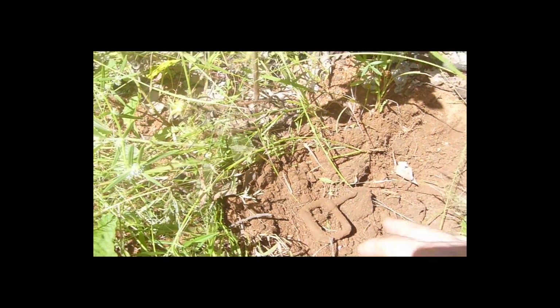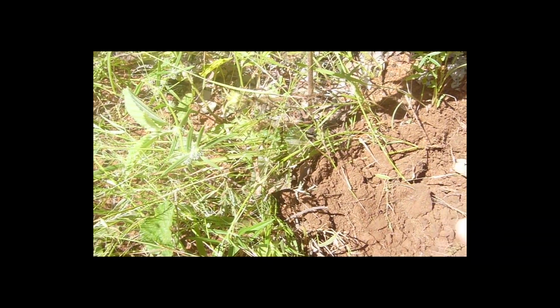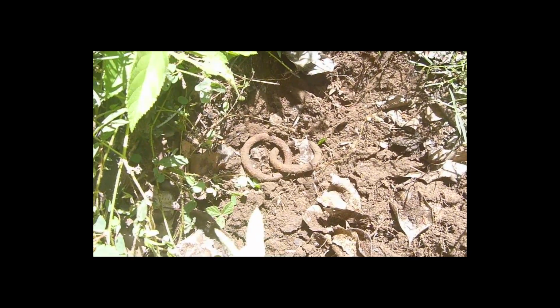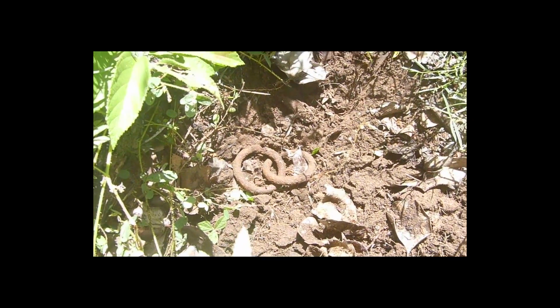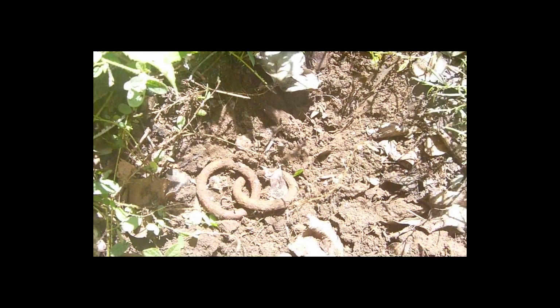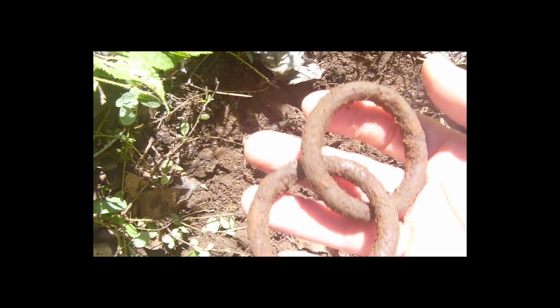Okay, this is my first one for the day. It's a buckle. It wasn't very deep. It's just an old buckle. Okay, let's see what else is around there. Okay, my next find is this double ringer from the Bullocks or something. But I need 3 more and I'll have Olympic rings.